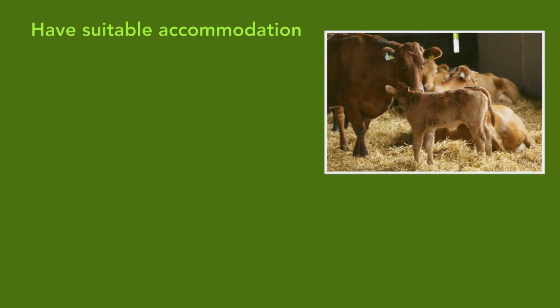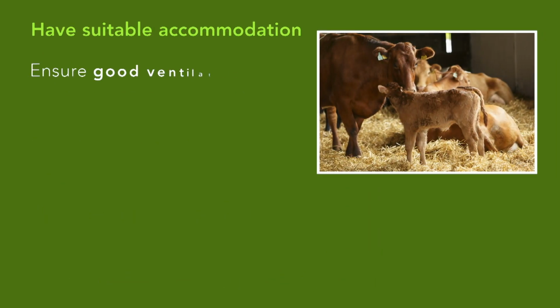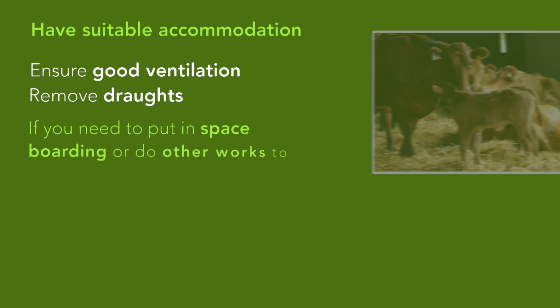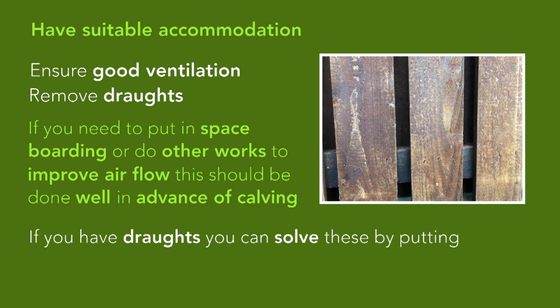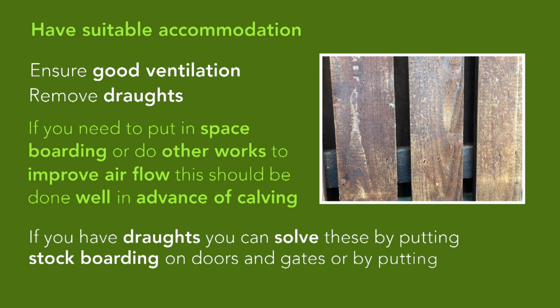Have suitable accommodation for calving cows. Ensure your shed is well ventilated but has no drafts. If you need to put in place space boarding or do other works to improve airflow, this should be done well in advance of calving. If you have drafts, you can solve these by putting stock boarding on doors and gates or by putting in bales to block drafts.